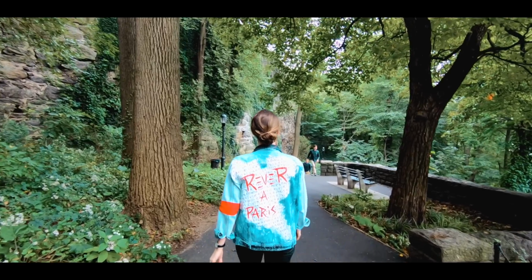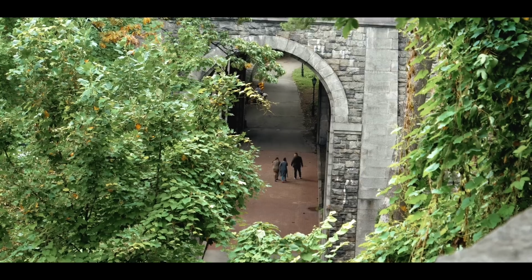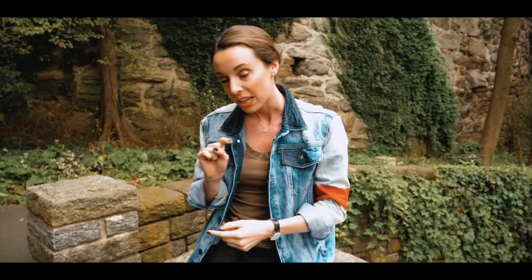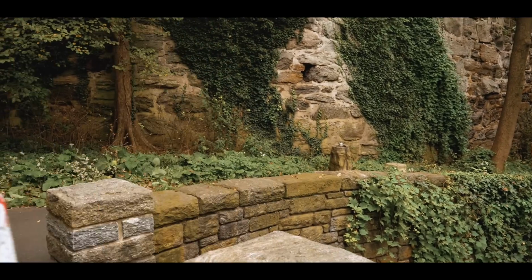It's a place that you need to visit if you come here, and it also is included in your ticket to the Met Museum, so make sure you read that carefully when you buy your ticket to the Met Museum. Let's go check it out now.